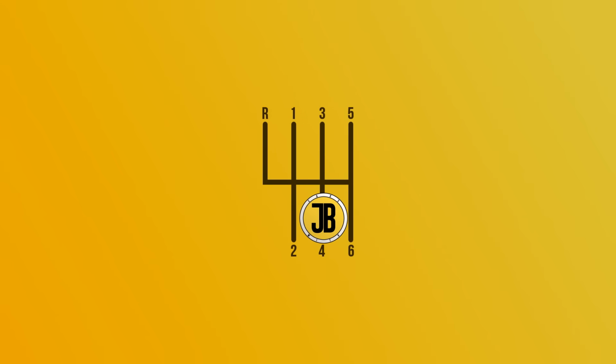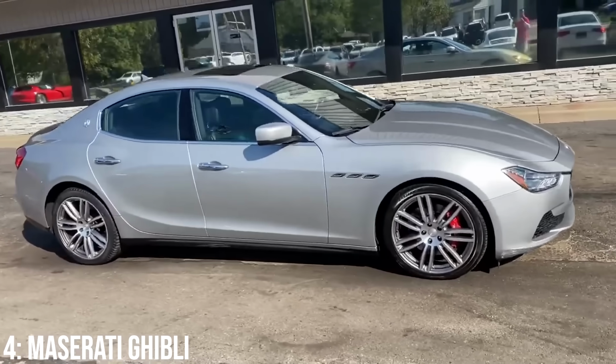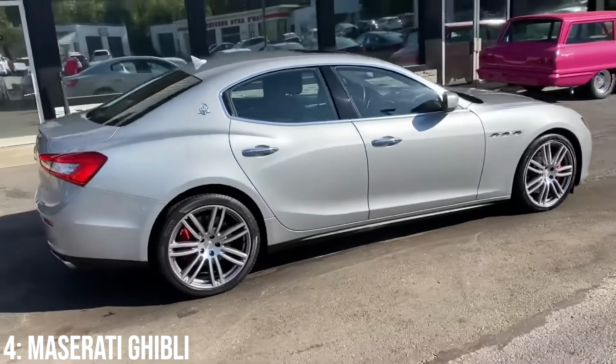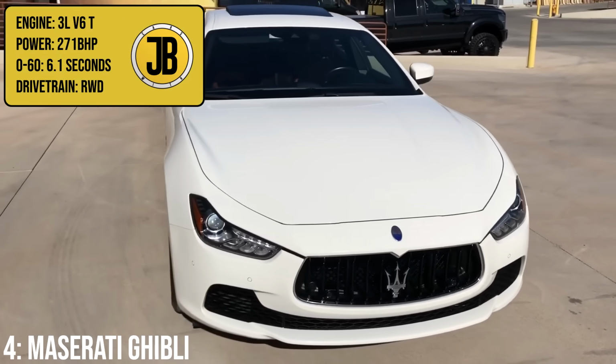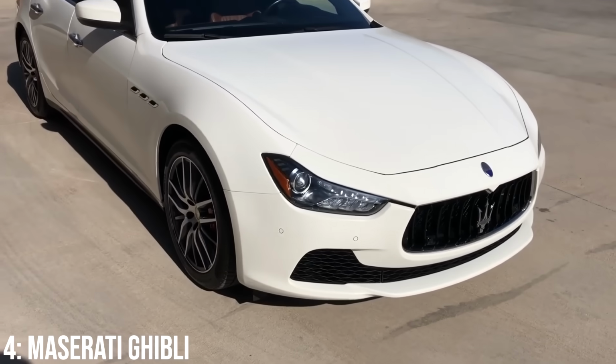On to probably the most exotic brand on this list now, Maserati with the Ghibli, which has often been discredited due to build quality, which is pretty par for the course when it came out to any Maseratis of its age. Irrespective, the diesel version comes with a 3-litre turbocharged V6 engine, making 271 brake horsepower and managing 0 to 60 in 6.1 seconds, as I mentioned before.